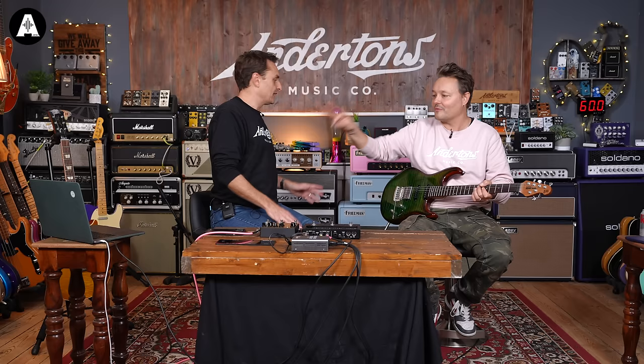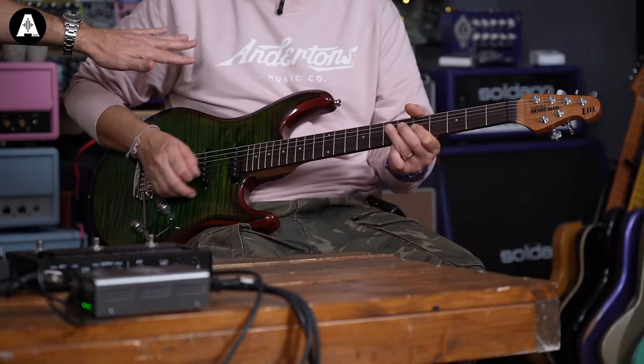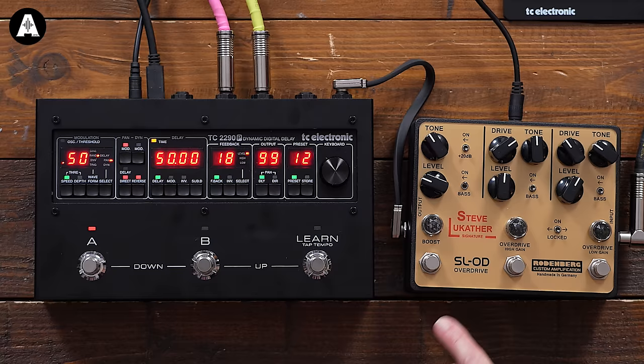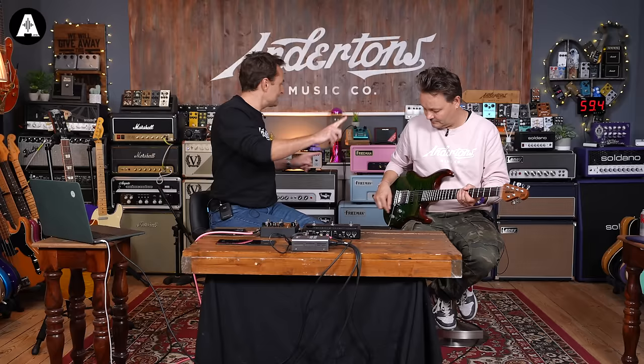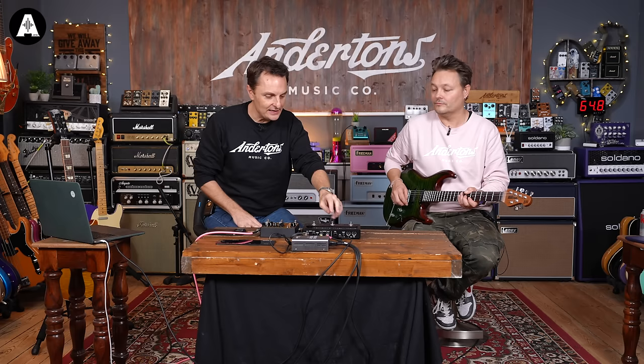We've gone full 80s with the new Luke. It's that Mark III, isn't it? The one that was announced this year. Into the Rodenberg Luther Rodenberg drive pedal, which we're excited to say we've just decided to start stocking, this Rodenberg range of pedals. In mono, into the 2290p. In stereo, then into two clean amplifiers. We've left the reverb on the amps, so that's where the reverb's coming from. All the modulation and delay is coming from the 2290.